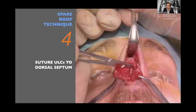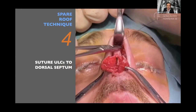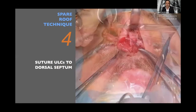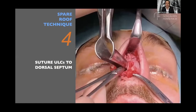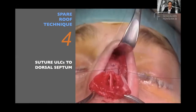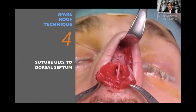I do it most of the time endonasally, but this is for teaching purposes. I did the notch outside. I use a 4-0 PDS for this step, and you can control exactly the way you do, like when you are performing the component dorsal reduction. It's very easy to do. Open, close is not that easy, but there is another way to do it closed that I can teach you.